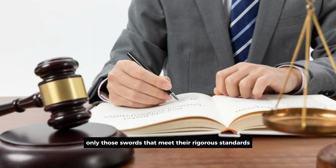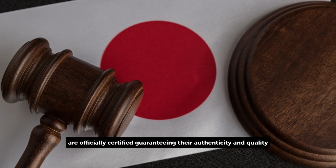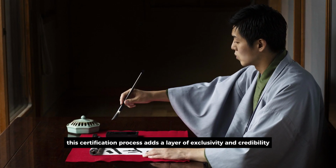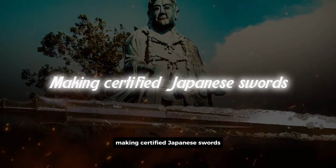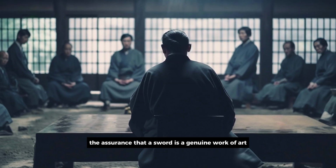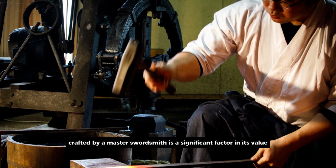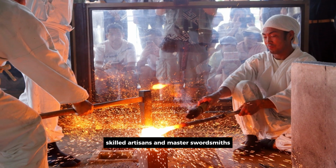Only those swords that meet their rigorous standards are officially certified, guaranteeing their authenticity and quality. This certification process adds a layer of exclusivity and credibility, making certified Japanese swords highly coveted by collectors worldwide. The assurance that a sword is a genuine work of art, crafted by a master swordsmith, is a significant factor in its value.